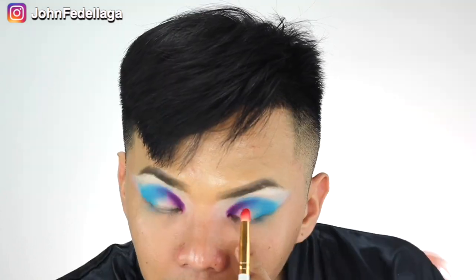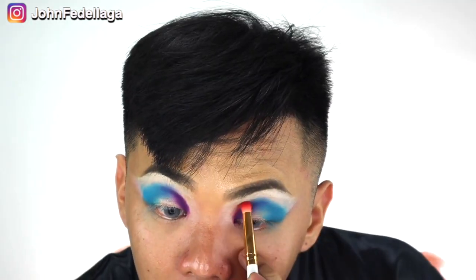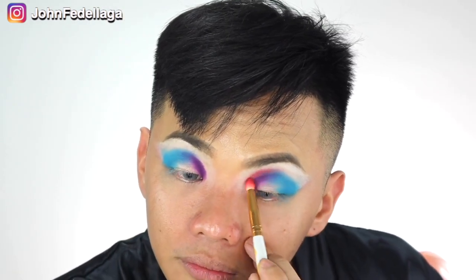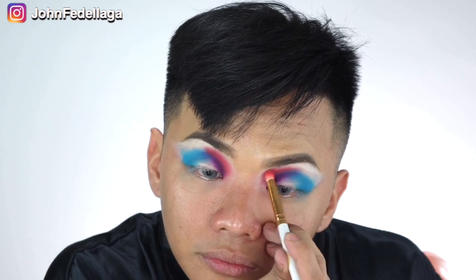Now, I'm gonna get a red color. For the red shadow, I'm gonna go with this Fuego. We're gonna blend that on top of purple. While you guys are putting that on top of purple, you're gonna slowly blend it in a circular motion.